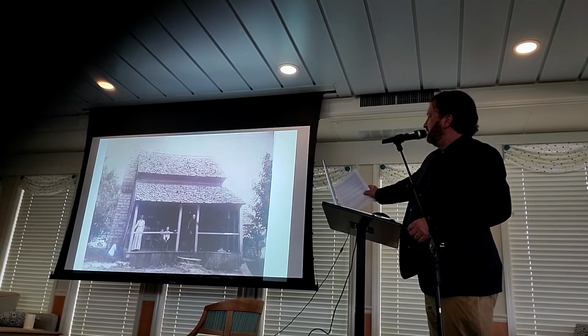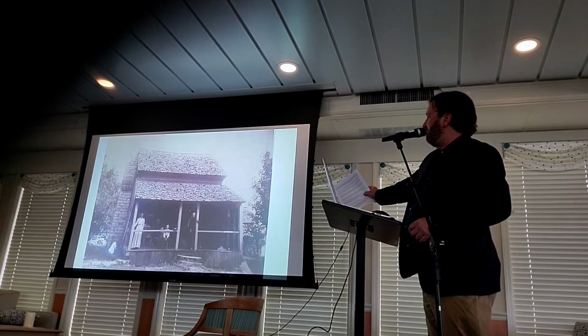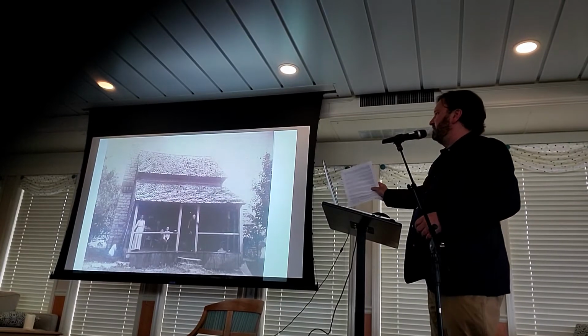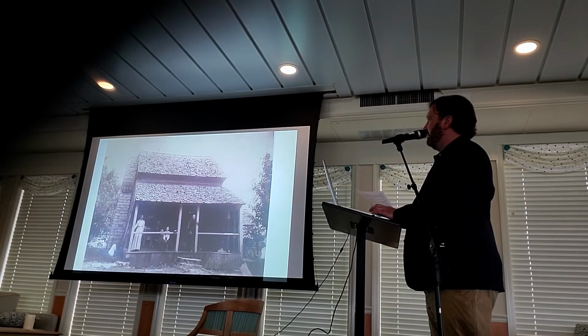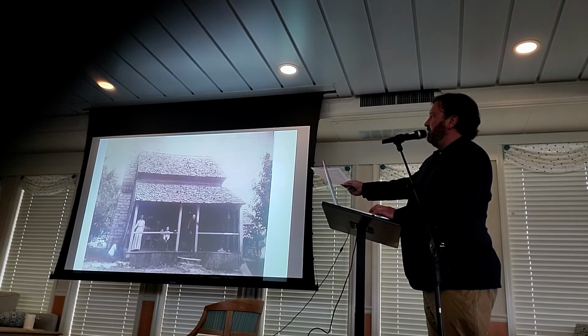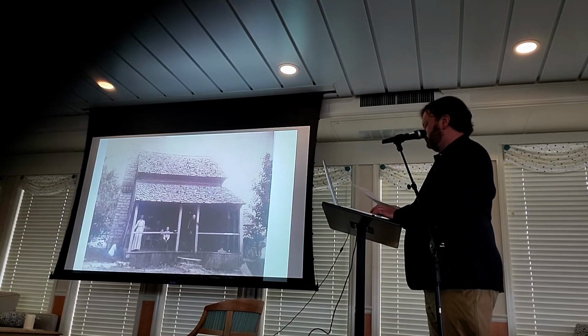You can see a structure back there in the back. That may be to the left, that may be a kitchen, it may be part of the barn. The aunt who gave me this picture, we didn't talk about that. Then of course you see the stone chimney on the end. That would have been used for cooking as well as the fireplace.